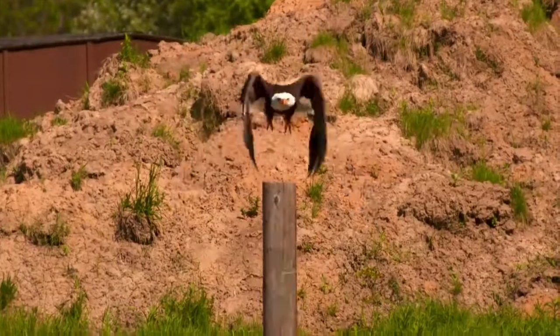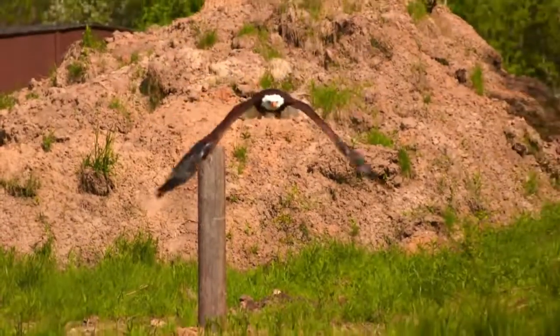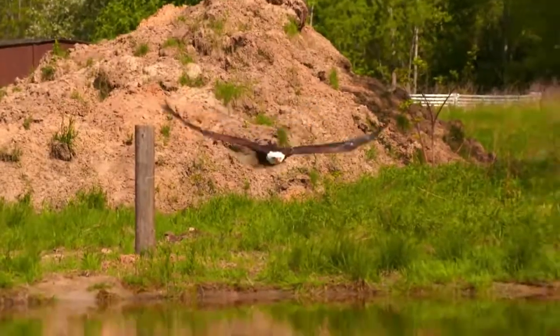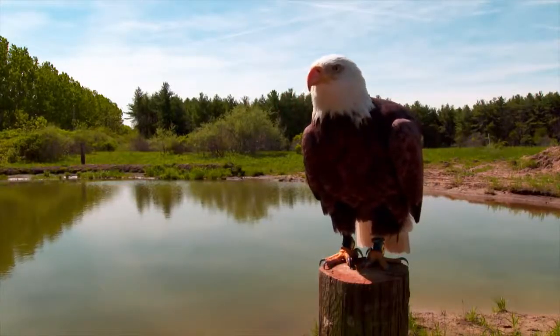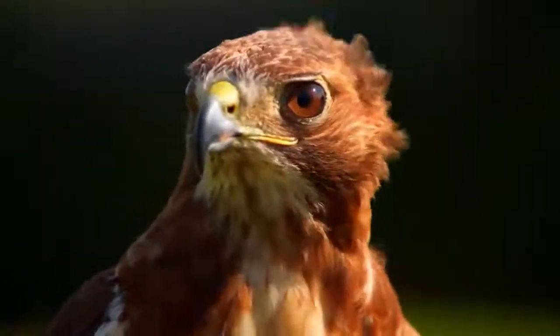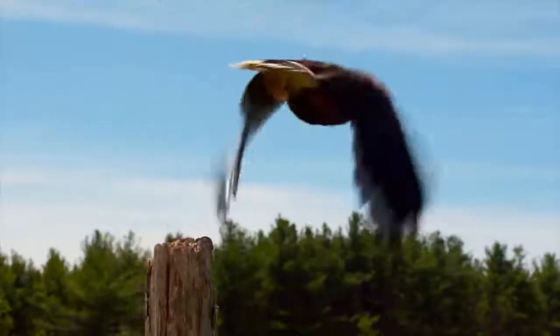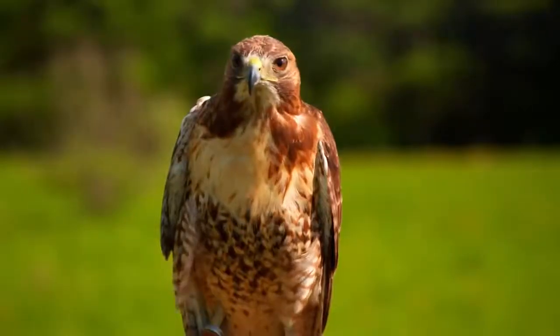Whether they have to beg, borrow, or steal, these birds of prey will take any food. They're savvy survivors with a firm grip on their role as America's icon. Some hawks hunt in packs, eating prey twice their size, while others search in solitude.